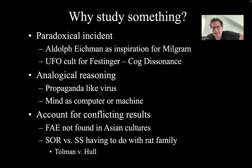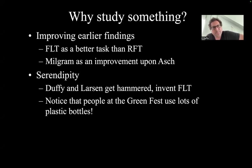And I'm just going to skip that next one because I would move on. Also, why study something? Because you can improve on earlier findings. I did an experiment, maybe I'll post this one, called the frame line test, and it was an improvement on what someone had done before me called the rod and frame test. So I was basically improving on an earlier methodology.